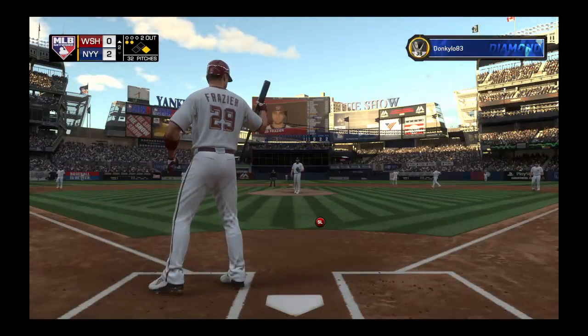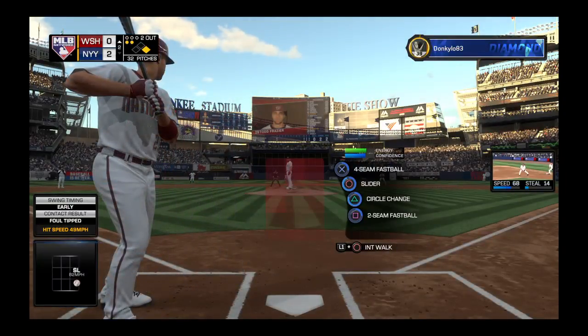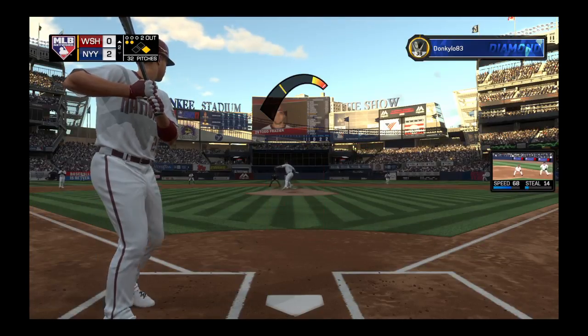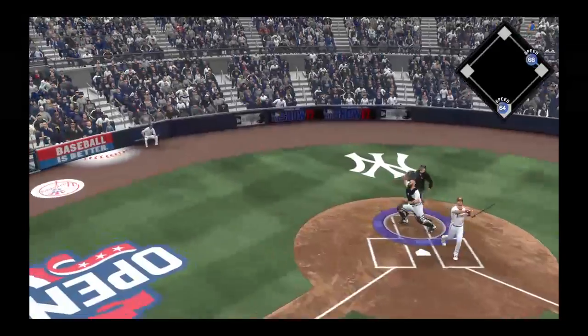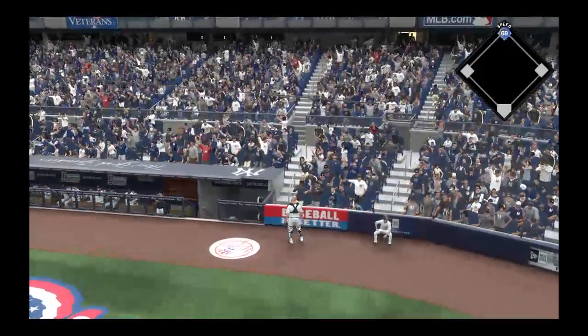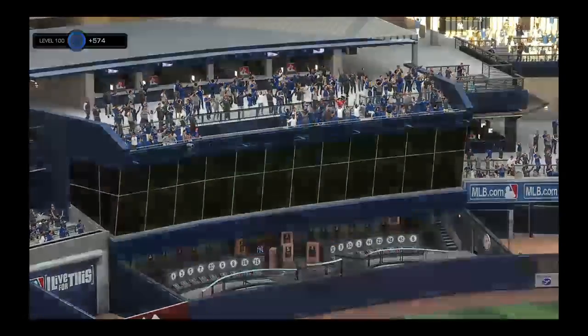Two-strike pitch is chopped foul at the plate, and we'll do it again. Here's the 0-2. Now a swing and a ball popped high in the air over toward foul ground. And he'll lunge out of the crouch to put this one away.